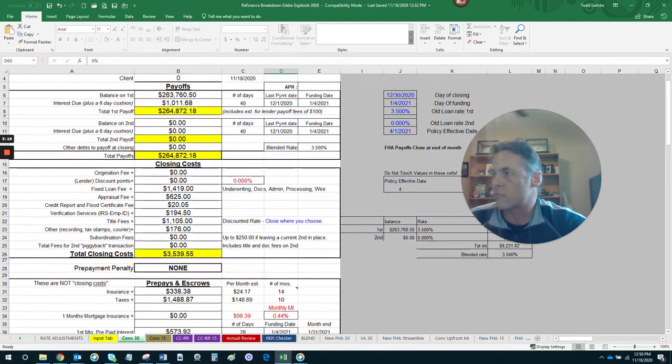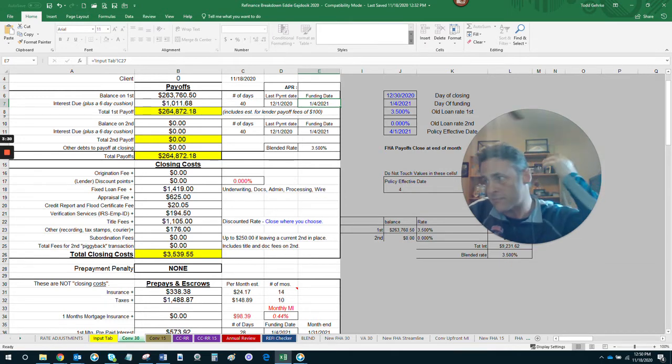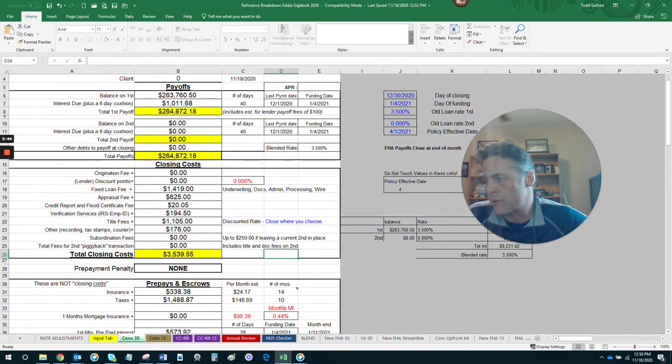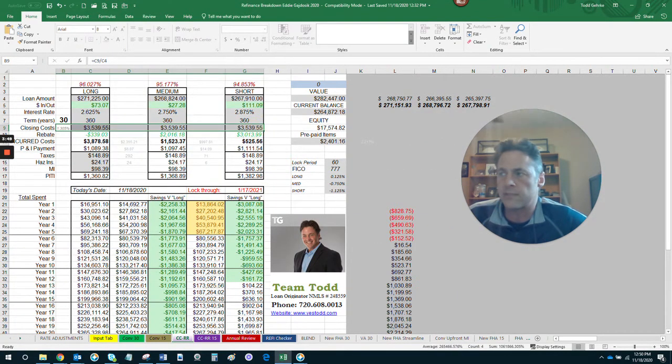When we look at this refi breakdown scenario, one thing to consider: if the last payment you make is in December and we don't fund this loan until the beginning of next year, you got to remember every single day your mortgage balance goes up because another day of interest was added. And that's factored into that refi checker. So what I've done here is I've looked at the total closing costs of roughly $3,500. Those closing costs in this scenario are reflected across all options. They're all 30-year fixed options, as it shows right here. They just have different interest rates and different total incurred costs.